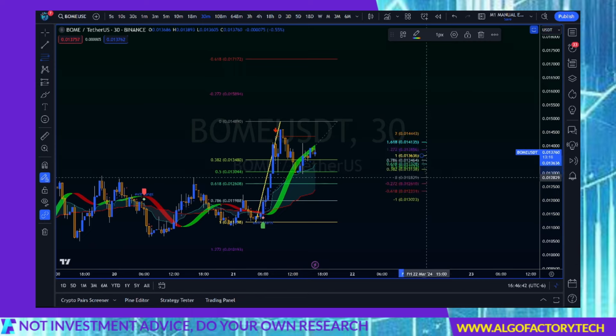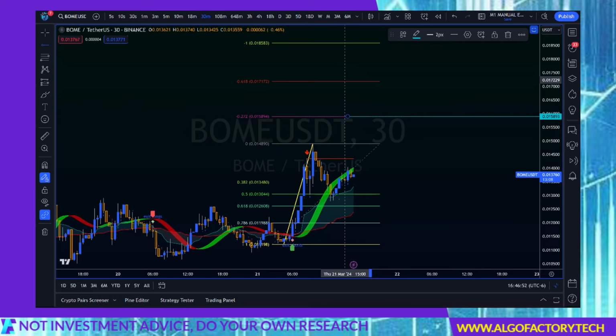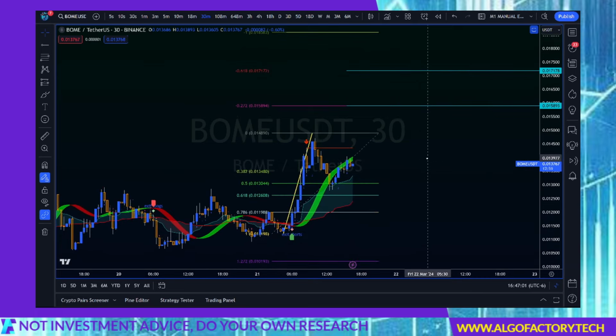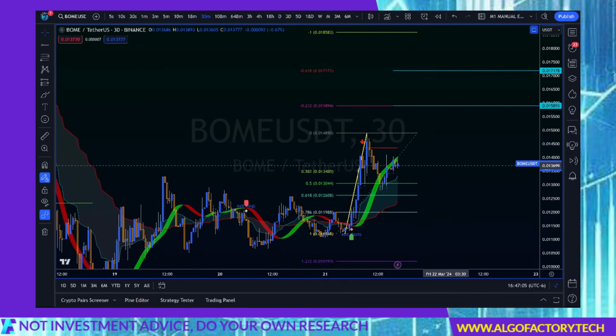But in the meantime, I'm looking at some targets to the upside for near-term trades sitting at about 15.8 cents, 15.9 cents, and at about 17.1 cents. Okay, so this is assuming that the price continues upward. Now, there's not a lot of price action history for me to rely on. Am I confident that it's going to go up?